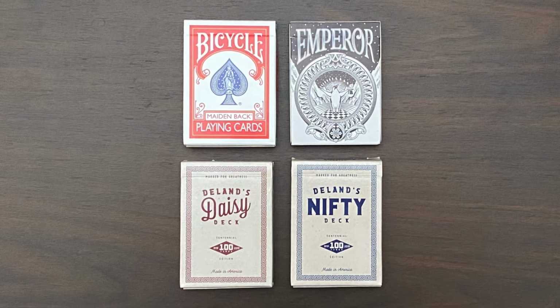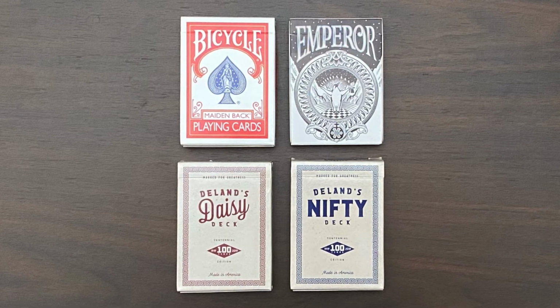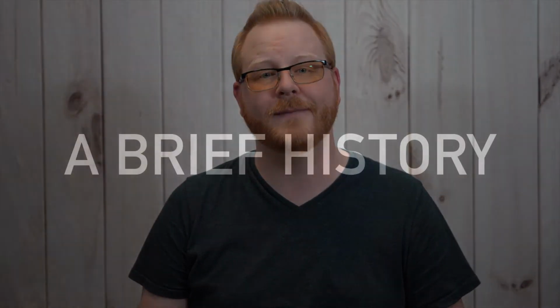Since 2015, I've been the production manager of playing cards at Penguin Magic. Some of our marked decks include our version of Marked Maidenbacks, a marked version of our Emperor deck designed by Mark Stutzman, and our Deland Centennial Edition decks. So, that out of the way, let's talk about some overall marked card history.